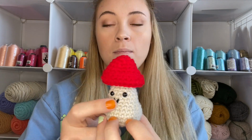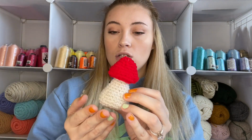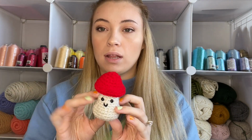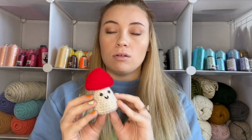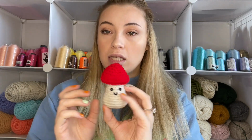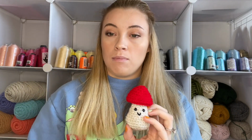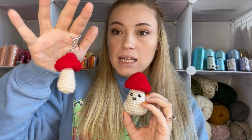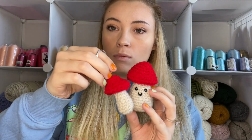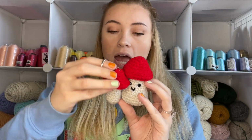I gave him little eyes, a mouth, and he is just perfect if you're into cottage core or maybe just some fall decor and you want little mushroom guys. I know that those are kind of trendy right now, so I wanted to make one. And since I made him, I thought it would be cute to also make this keychain one. This one doesn't have a face, but it is a smaller version of this guy, and it's just the same amigurumi idea, but on a keychain.